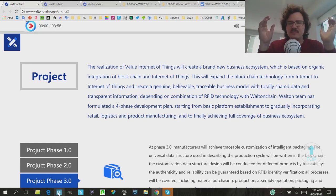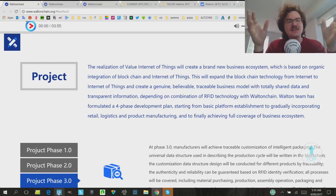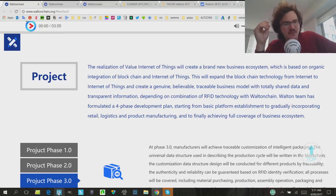So, multi-layer chain, lots of subchains for different things like storage, for example, and they've designed it so that you can even have basically an infinite number of subchains, if necessary, off of the main chain. They give some really interesting use cases, and it's such a powerful multi-use tool.